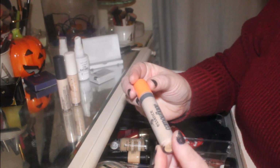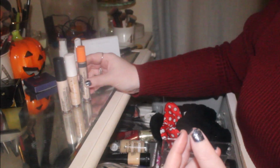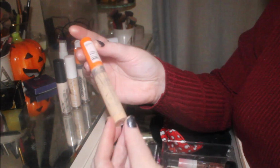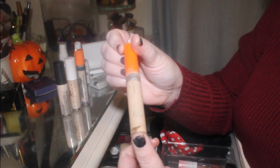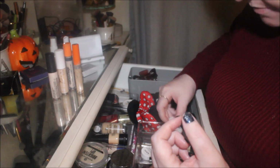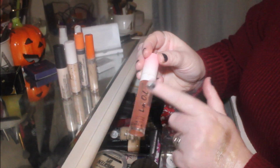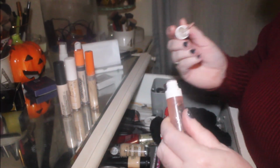I'm also going to be using the Essence Camouflage Full Coverage Concealer, because I have used this one up. Finally, the Rimmel Wake Me Up one is out of the collection. You can see all the windows in it. So we've got the Technique Lip Oil. I've been using that. You can see a great big window here. I use this all the time. In fact, let's put some on now.